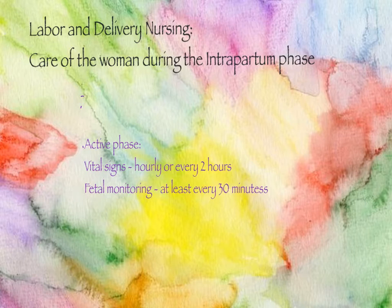When you're getting that check every 30 minutes, you need to leave it on through a contraction and at least 30 seconds after, to make sure you're not having lates, you're not having variables. You want to see what that baby's really doing. And I usually, if I'm only doing this every 15 or 30 minutes, I'm getting a good couple of minutes there, a 2 or 3 minute check. Okay, so that every 30 minutes is good for low risk.